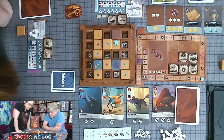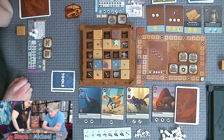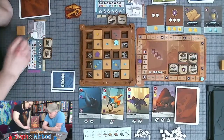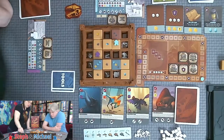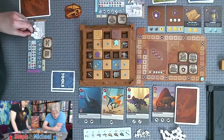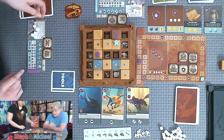I think I need to just move. Prepare, move there. I can move here instead. One, two. All right, and then I will spend my one gold amber for two. Take your two cubes. And I will take this dino right here and just score him for 4 points because I know I'm not going to finish him. 4 points.